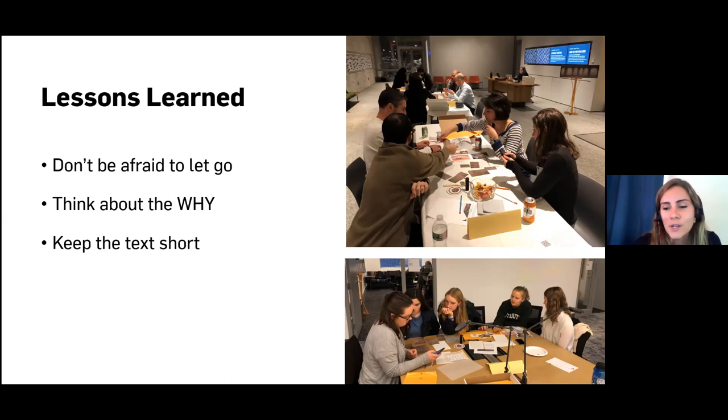Keep the text short where you can. As I mentioned, the students had admitted to skipping over text they felt was too long. Now, I don't know if it's because they're so competitive or used to skimming their assigned readings or both, but we decided to pare down the text in our content pop-up significantly and are still considering shortening the call for submissions letter, which we all read together at the beginning.